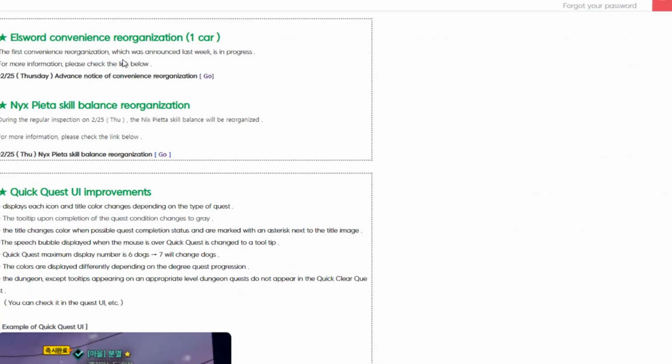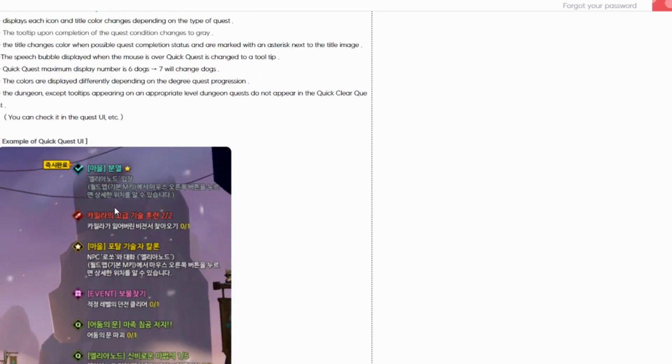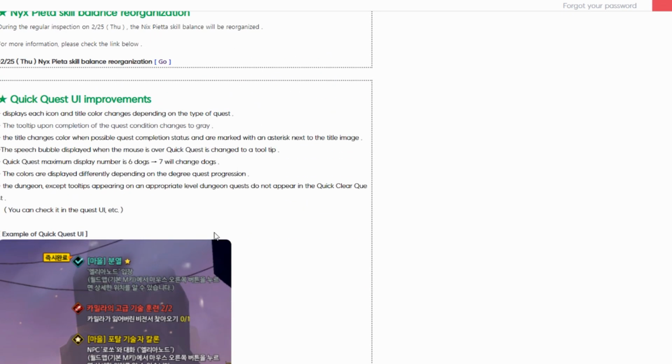They talked about the fact that the first convenience reorganization, which is the first quality of life, was announced and is in progress. So I guess the second one is coming up soon. They also added something else real quick, I guess just another quick quality of life thing.